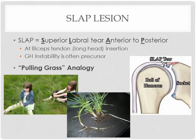And I like to use this analogy of pulling grass. The insertion point of the long head of the biceps is firmly attached to the glenoid. If you are to experience any kind of a tear over there, it's like you playing in the backyard and trying to pull grass out of the ground. If you try to do it with just one force, one motion, you're typically not going to be very successful. What you end up doing is probably just ripping the grass.